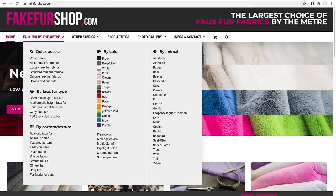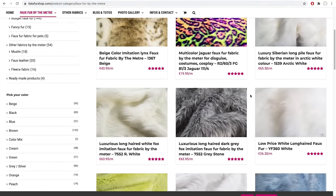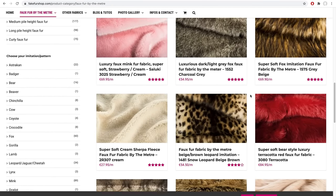The only problem is they don't really have fur, but for that you can actually check out fakefurshop.com in the Netherlands. They have an amazing variety of fur. They are not on my list, but just like a runner up, but also check them out, highly recommend them as well.